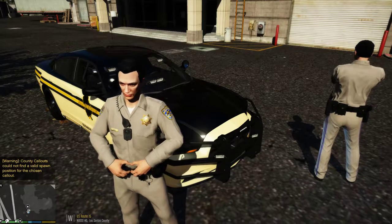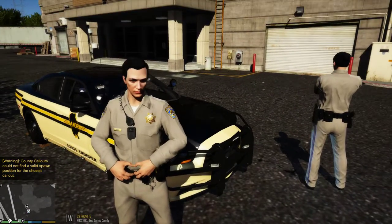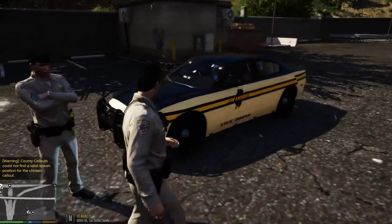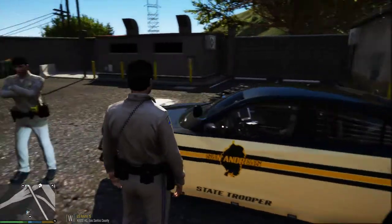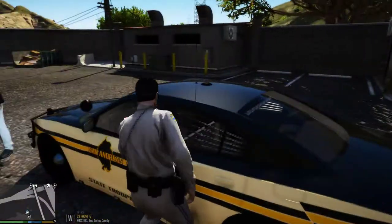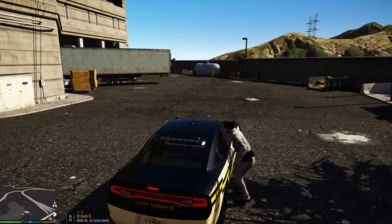So guys, I mentioned that we have multiple agencies out there for the SAHP. Today we're going to be doing the SAHP South agency. We've got our partner. We're going to be using this 2014 Charger. The texture is based off of Tennessee State Troopers. As you can see, it's San Andreas. This is a slick top. This is all blue, this department.